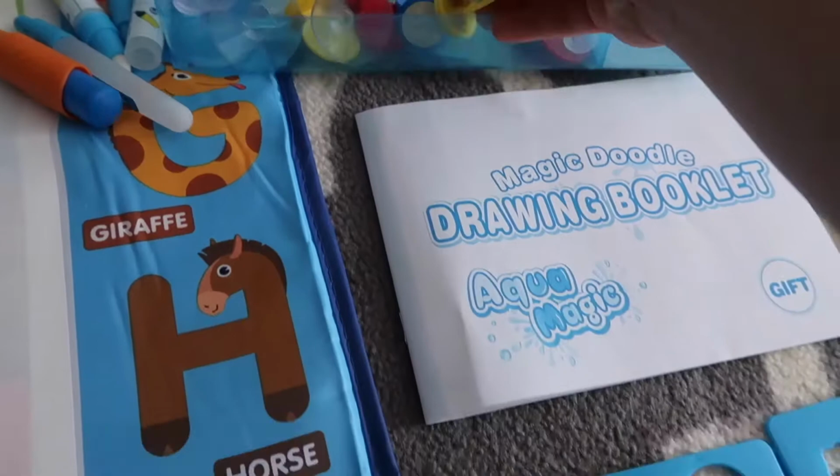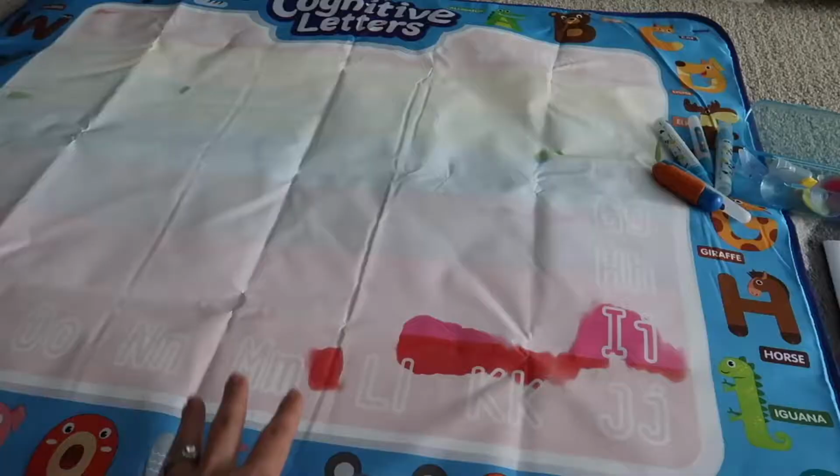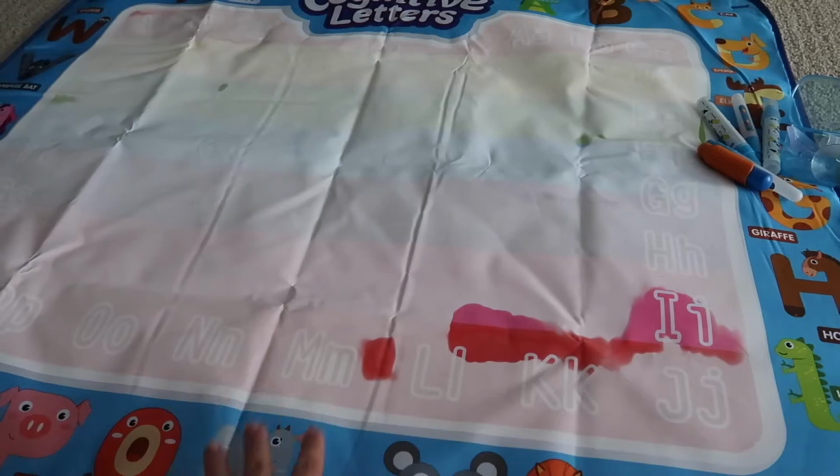And it also comes with a lot of stamps, for example, this one is the bee one, they have the dolphin one. This one is something that I can play with him and teach him letter shapes and stuff like that. So it's more about learning.